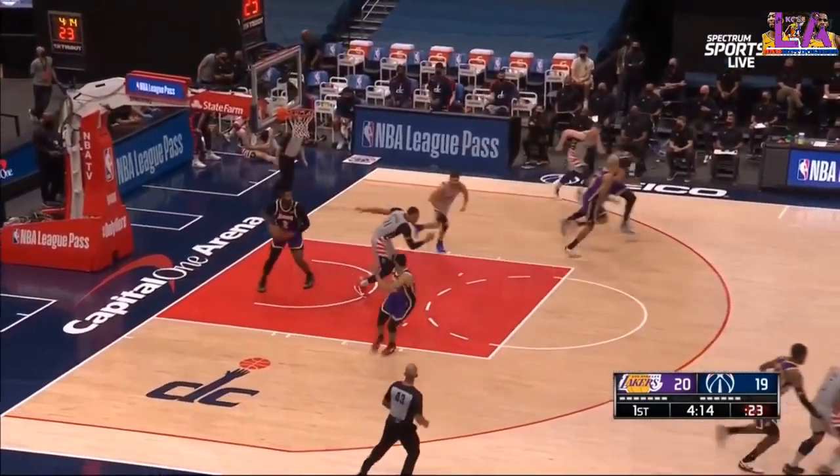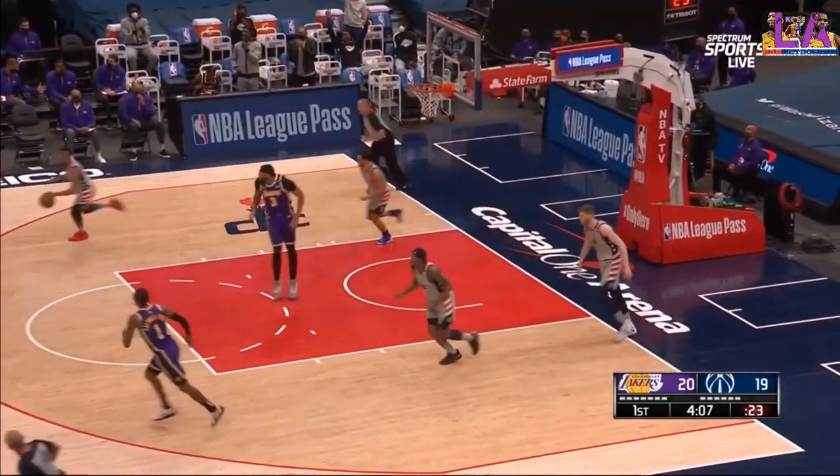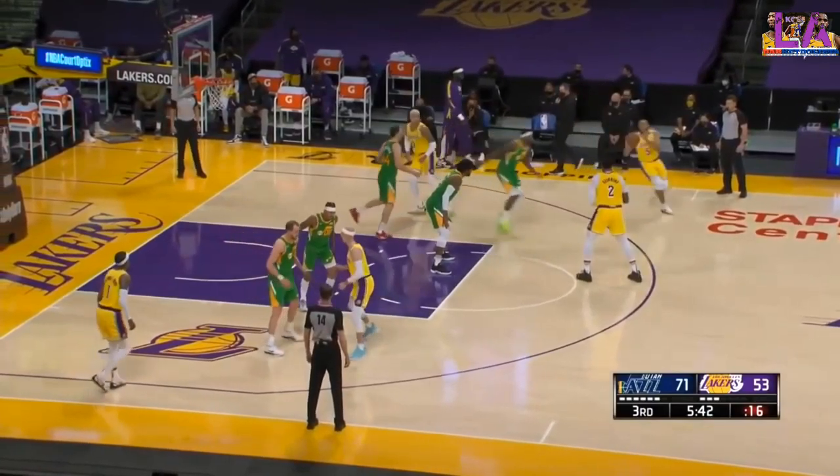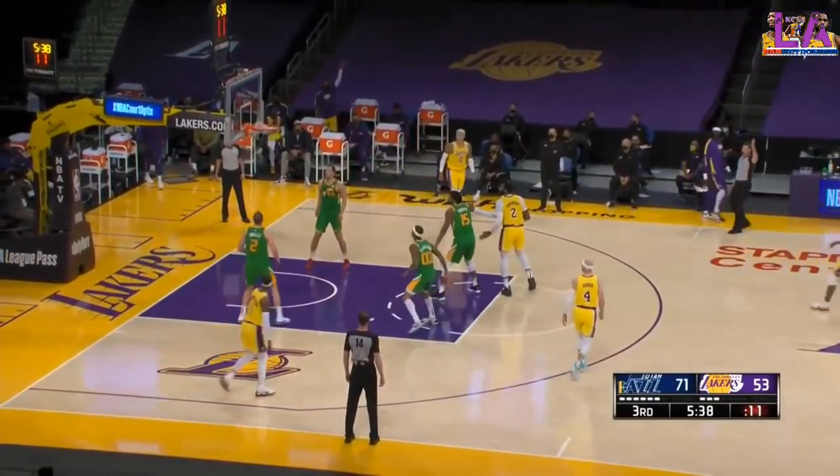Raul Neto confronted again, this time. Good resistance by Drummond. Forced the miss. They're running the floor. And AD, probably the leading candidate for sixth man of the year. You know, he's sixth in the entire league in 3-pointers attempted per game.